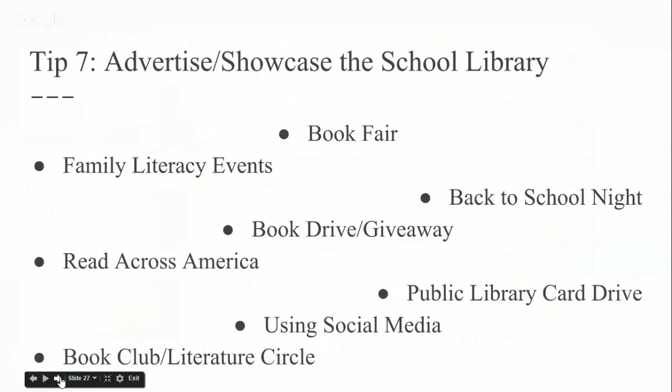We're not really swapping books because the kids give me nothing back, but I give them books, and I do that towards the end of the school year, about 2 days before we're out, and that's how I promote summer reading. You need to be reading. Read Across America, and of course, public library card drive. That was pretty cool. Had the public library come out a couple of times, even though you just mentioned it's not close by. But if they have an opportunity to go, I want them to be able to get resources from the public library as well. Using social media.